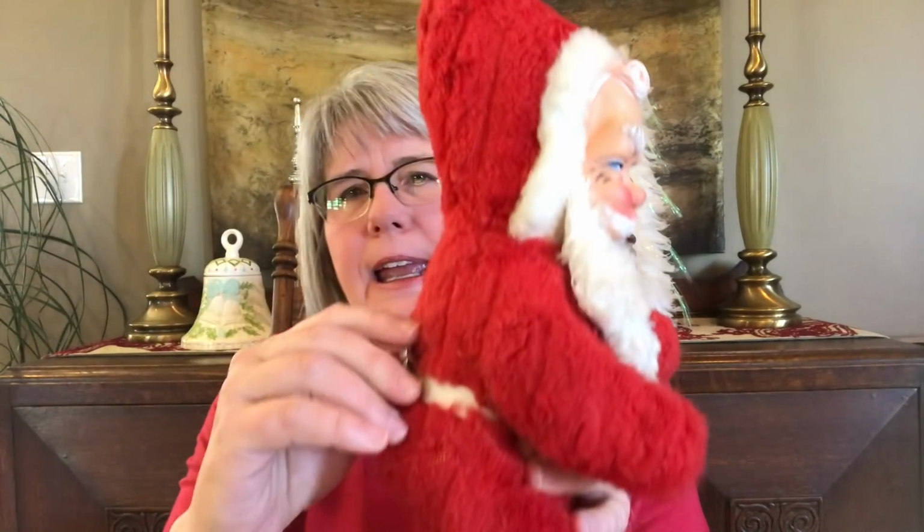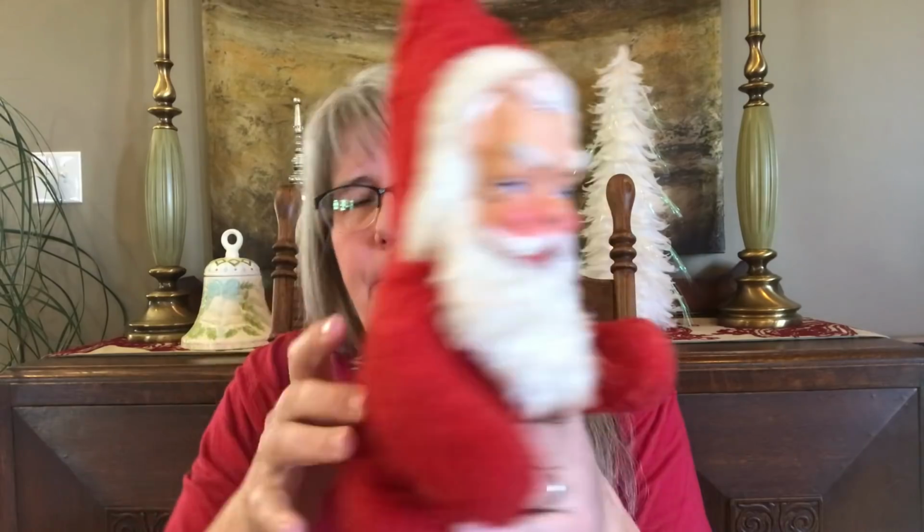Okay, next up is this vintage Santa Claus. And he has a wind-up thing where you wind him up and he plays music. You all probably saw me thrift him at a garage sale. The wind-up thing does not work. So I don't know if there's a way to fix that or if he's really gonna be worth much. I'm thinking that I paid either $5 or $7 for him. I probably shouldn't have paid that much because, like I said, the thing doesn't work.